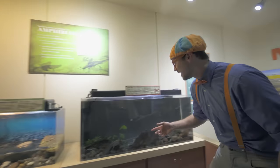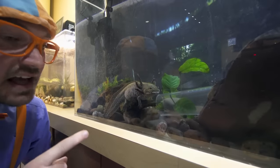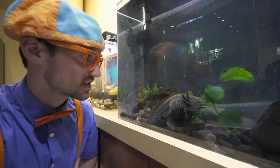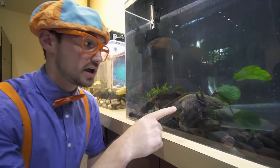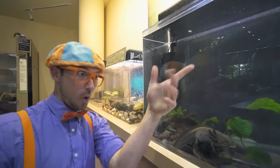Oh, and an axolotl. Check this out. See that? That's an axolotl. Kind of looks like a salamander mixed with a fish. But the cool thing about axolotls is if they lose a limb like their arm, then they can regrow it back.